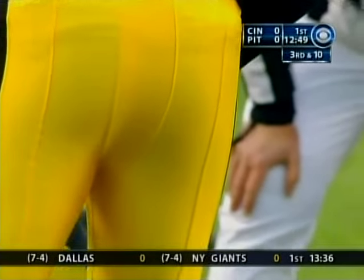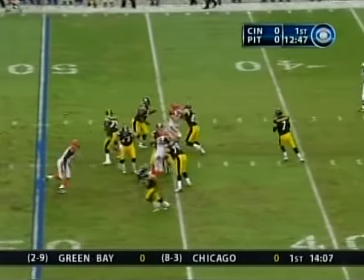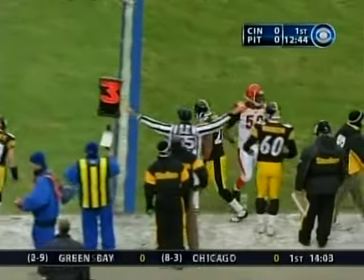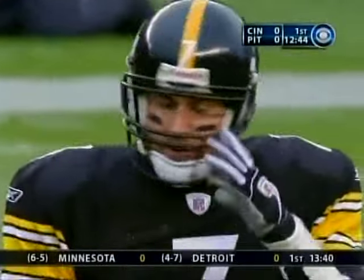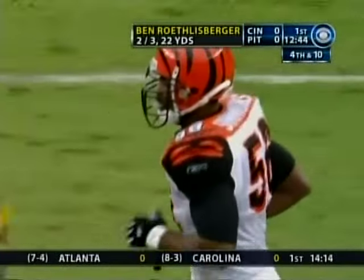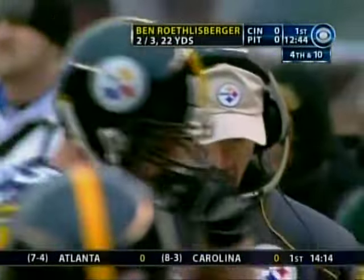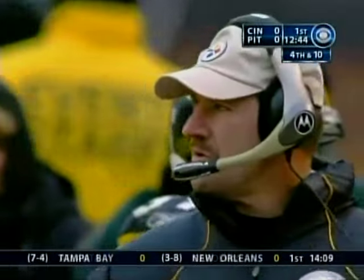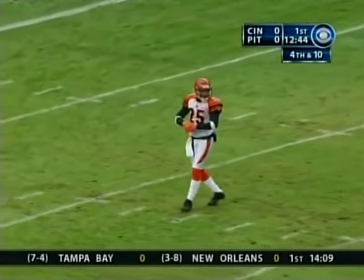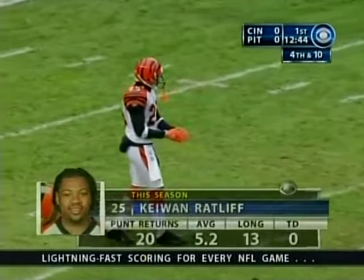Loss of a yard on the last play. It's 3rd and 10. Out of the shotgun, Roethlisberger under pressure, dumps it off, incomplete. And having to scamper a bit under pressure from Robert Geathers is not the same kind of throw, and the drive will end right at the midfield stripe. Out comes veteran kicker Chris Gardocki, and deep on the return will be Kevin Ratliff.